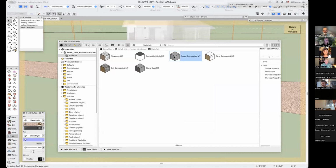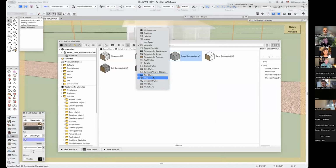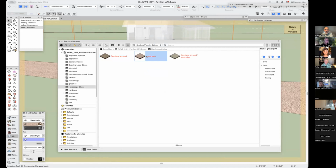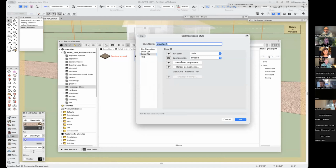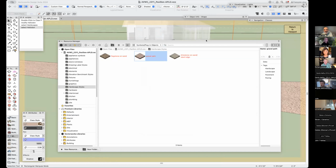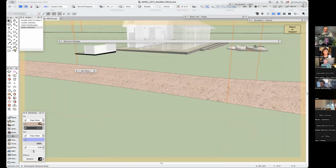So assigning a material to a component of your hardscape just allows you potentially to have a greater level of detail in terms of producing reports, and it also helps you control the visual appearance of the material. So back to that hardscape style. If I look at the main area components again, I just have 2 materials, very, very simple, very straightforward. So that's one of them, right?